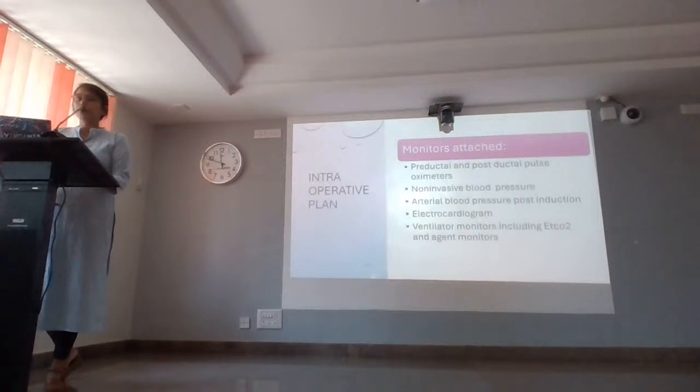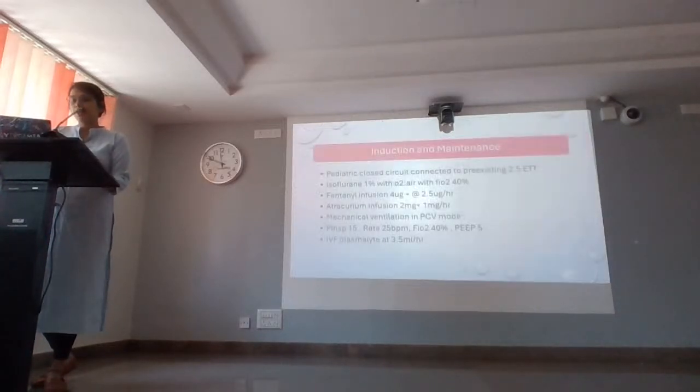Intraoperatively, we connected preductal and postductal pulse oximeters. Initially we started with non-invasive blood pressure, ECG, and the ventilator monitors, including EtCO2 and agent monitors. Although all cases may not need invasive blood pressure, after induction we did secure an arterial line as well. For induction, since our child was already intubated, we connected the pre-existing 2.5 ET tube to a pediatric closed circuit and started inhalation of isoflurane 1% with an air-oxygen mixture of 40% FiO2.